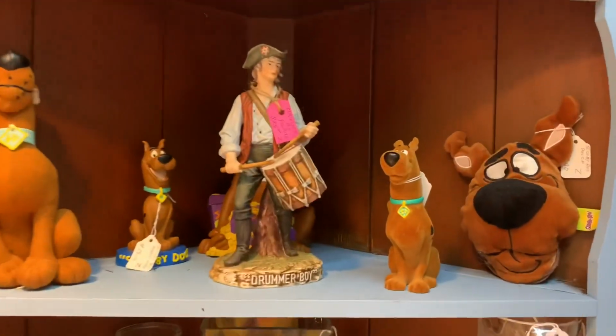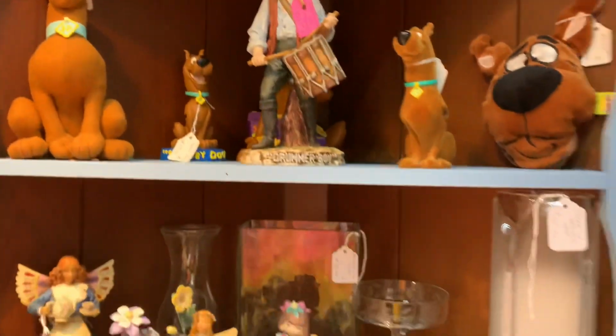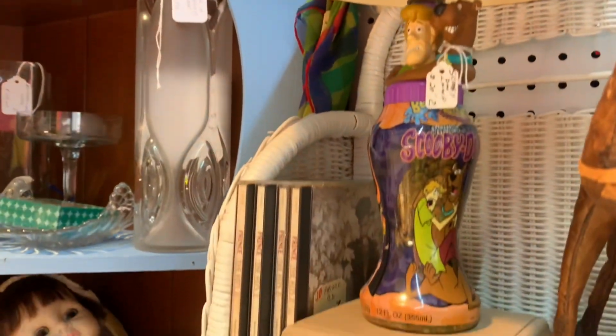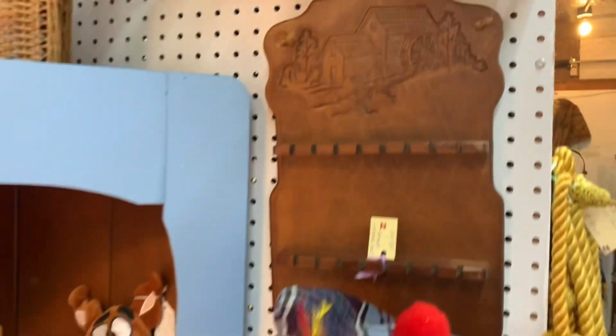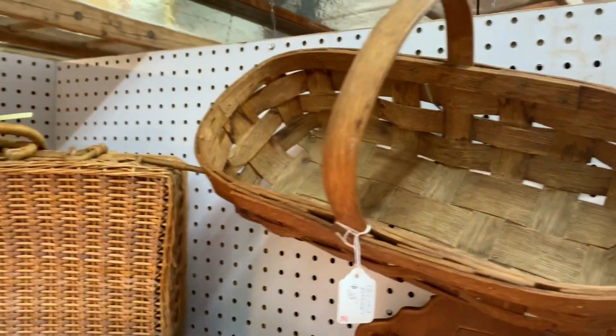If you dig Scooby-Doo, you're good to go here. All kinds of Scooby-Doo. Here's a Scooby-Doo lamp. So all kinds of goodies for you here. Like I said, every place here has a little bit of everything.